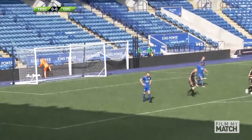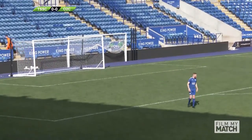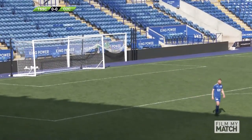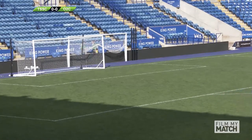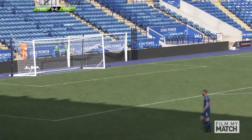It's quite an open game so far. Both teams have had chances. Neither have managed to get on the score sheet yet though. Just about 15 minutes played in this game so far.